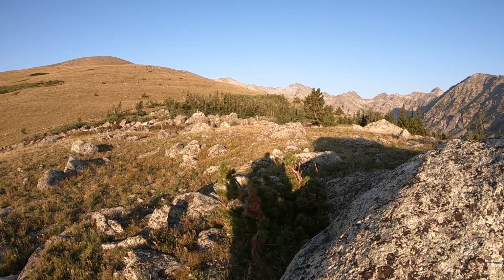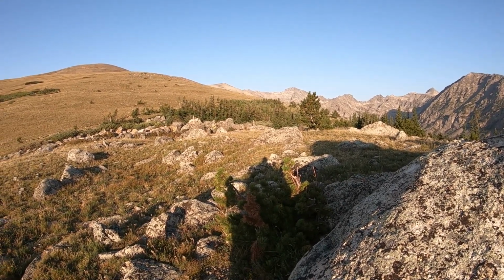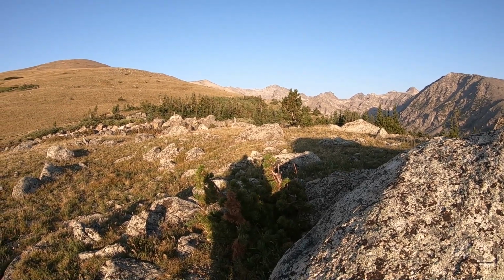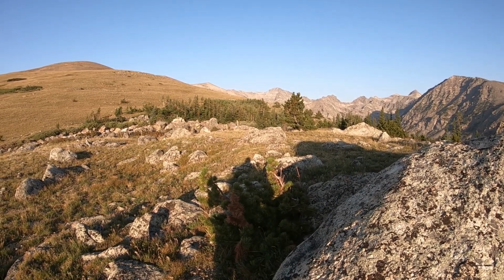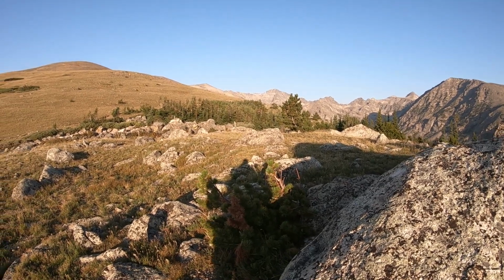But you know, just out here enjoying a beautiful morning. No clouds in sight so far, so that's a good sign for later on, because this trail is very exposed. But yeah, let's get on the trail, keep moving. We got a lot of climbing to do here.